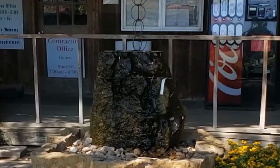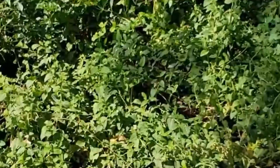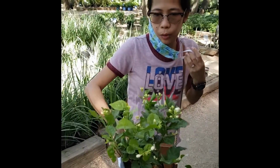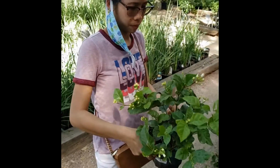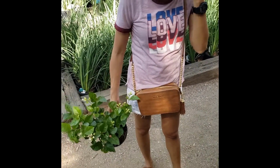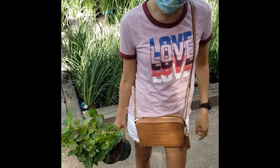Bang bang seat in Ilocano. What is it? It's jasmine tea.